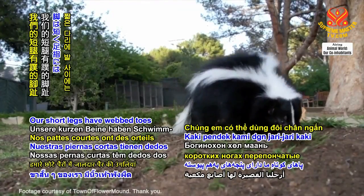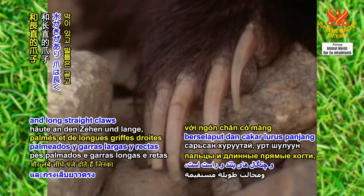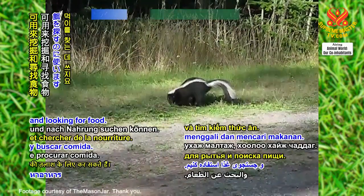Our short legs have webbed toes and long straight claws that we can use for digging and looking for food.